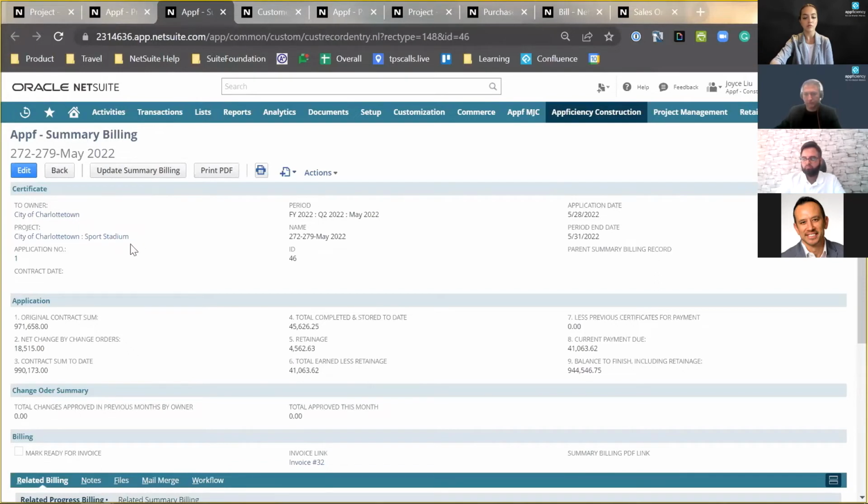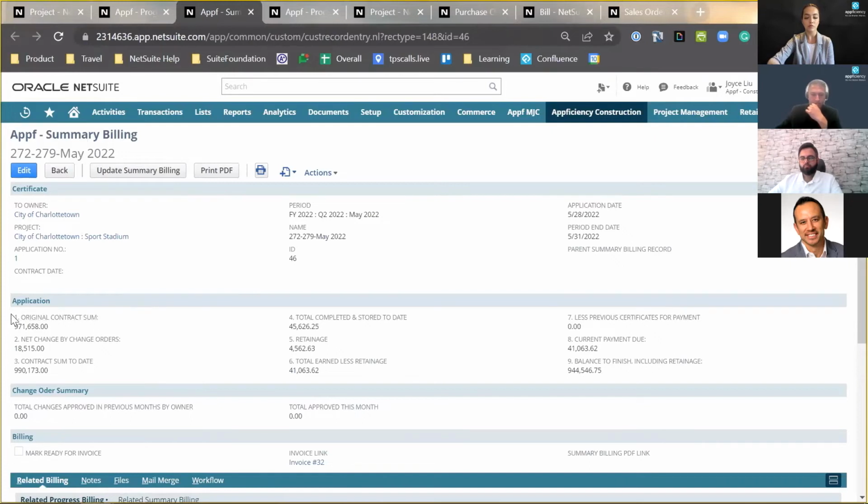And so it's the same with the project. Just like the progress billing record, the project information is just one click away. On the summary billing, the project and customer information are all one click away. And that's really handy because I don't have to go through the system just to find the project and the customer. This certificate information is automatically filled out when the summary billing is created, so our project manager never has to fill in the period and project information. It is automatically populated in NetSuite.